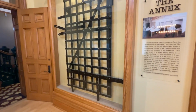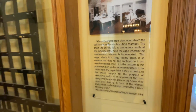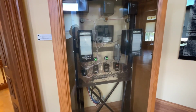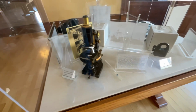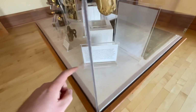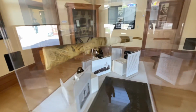One of the original doors for the annex here, heavily guarded steel door, opens from the cell house to the electrocution chamber. Yeah, wow. This here is the second control station for the electric chair used for electrocutions. We have a microscope that we used in the hospital, some little tube things, an original lock from the west gate, and a gun made out of newspaper wrapped around toilet paper, bound with clear tape, used in an escape attempt. Wow.